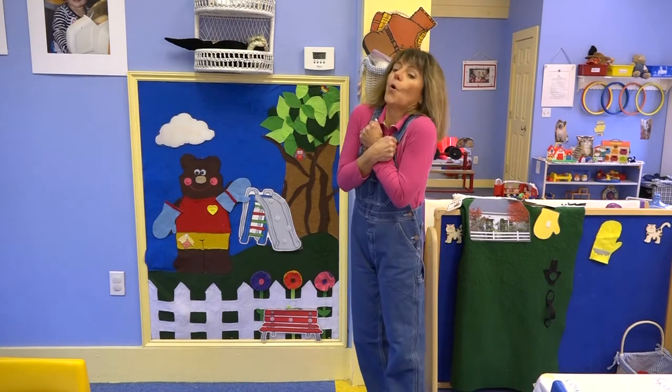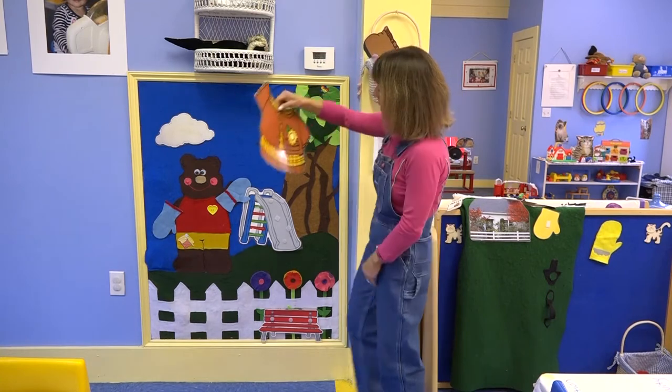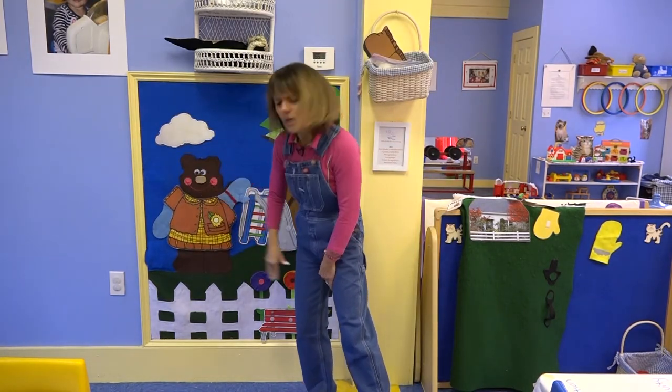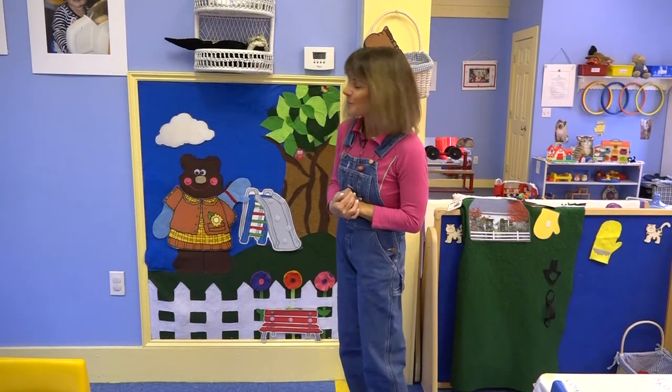And it's cold outside. So Mr. Weather Bear is gonna need a coat. There you go, Mr. Weather Bear. Do you need a coat where you live? Or is it nice and warm?